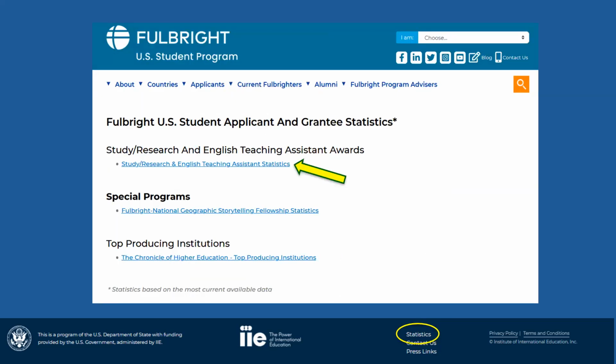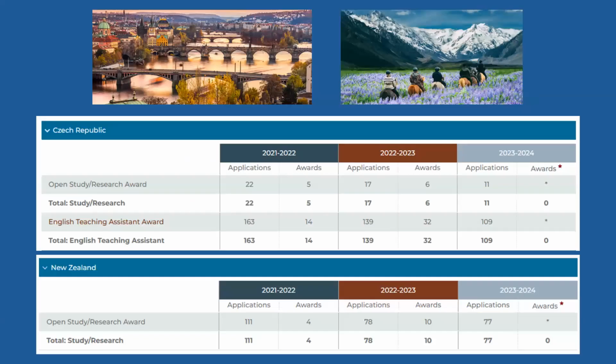Also, in tiny white font at the bottom, you will find a link to a page of interesting statistics. You will find applicants and awards for each country. I did the math here, and in 2022-2023, 35.3% of study research projects were awarded for the Czech Republic and 12.8% for New Zealand. By no means should statistics solely guide your choice.